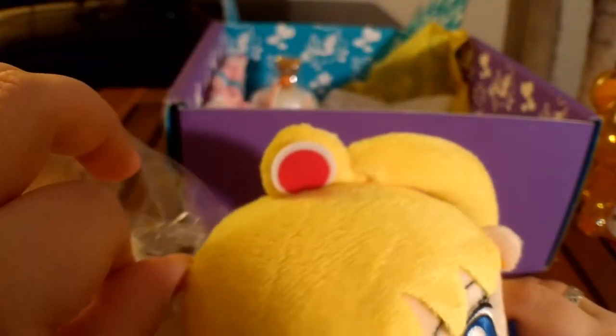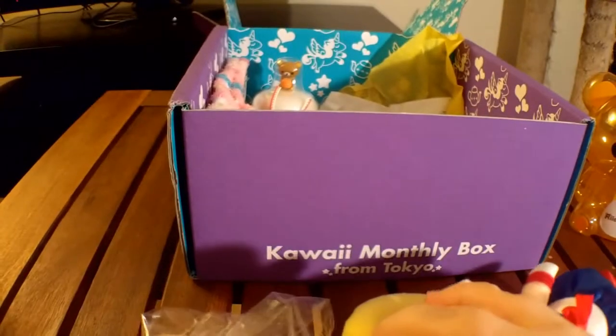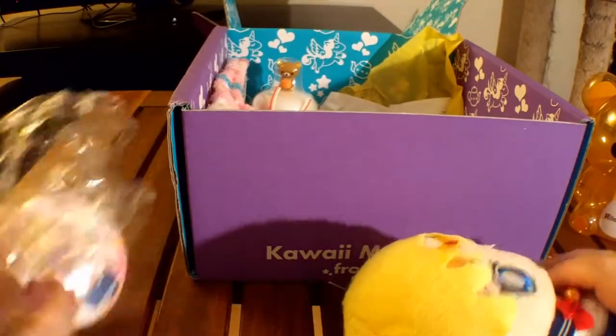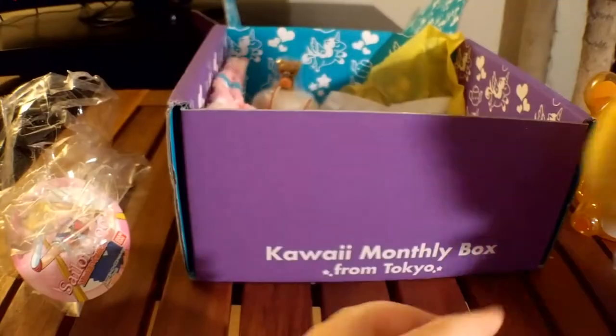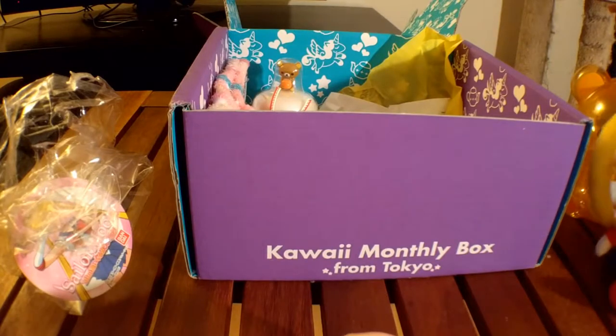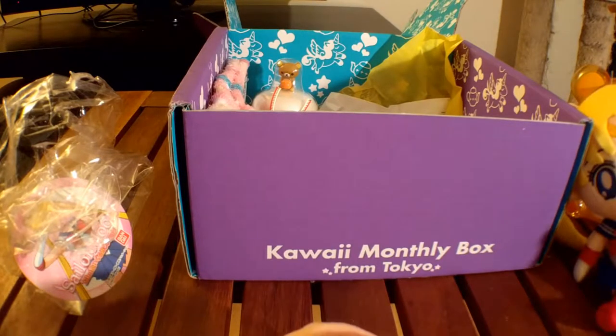Okay. All right, so she's awesome. I can't take the plastic off without technically... Well, I could do it, I suppose. There we go. I was worried I'd tear a hole in her head. Aw, that would have sucked. That is so cool. They did a really good job on this one, actually. Yay! Awesome.